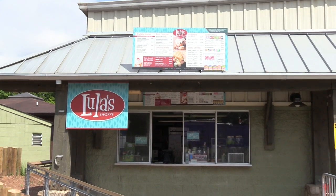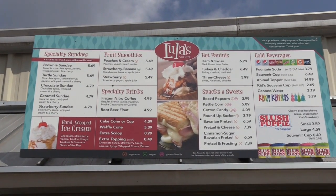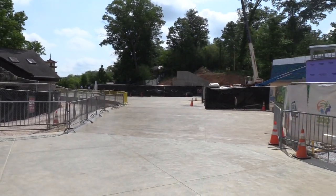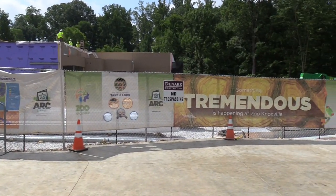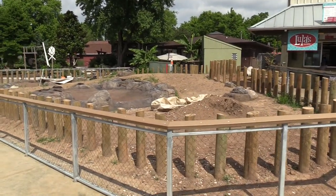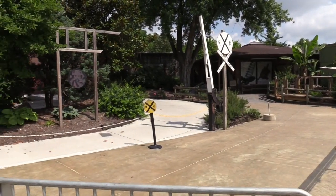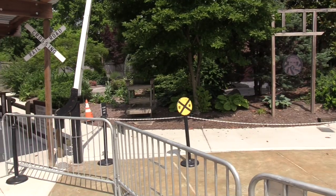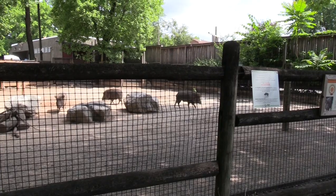Alright, they got Lula's shop. This is their menu. So they got all sorts of construction going on in this area. It's always good to see new things coming. You can see right here being redone. Alright, so currently this area is off limits. This is where the zoo train is normally. Oh, we got Chico and the peccaries. There's going to be these piggies right here.